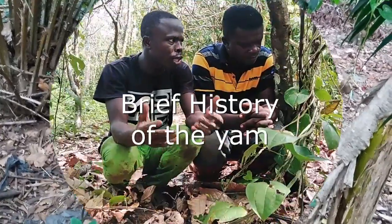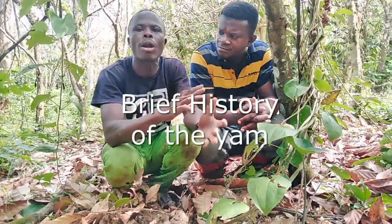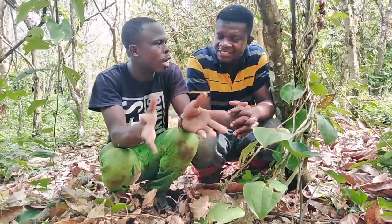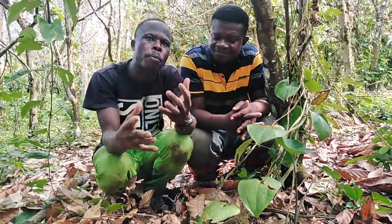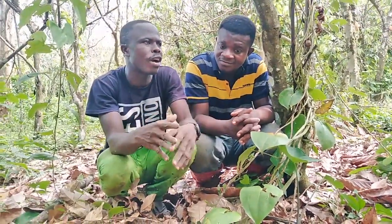In the Akan language, we say dimokui variety. That is, eat and get satisfied, or eat and be satisfied. Okay. Why? The brief history of this yam is that it has the tubers, but one quality thing about it is it also yields fruits.